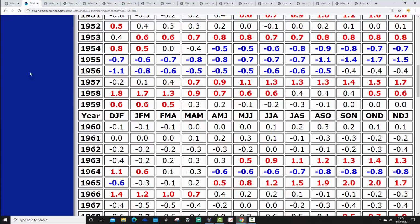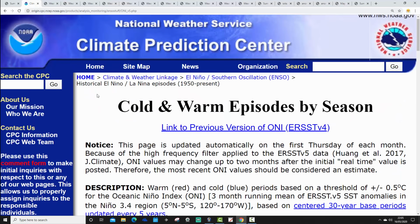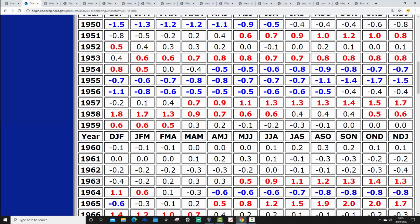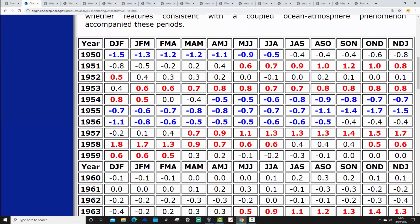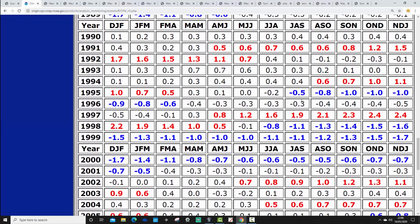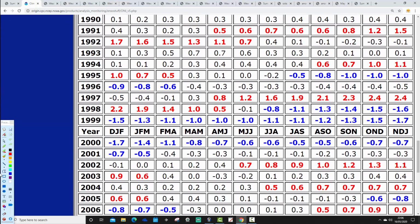So again, we're going back to this page, which is the cold and warm episodes by season page, showing each individual El Nino and La Nina event going all the way back to 1950. I want to focus on the year of 1995. Where is it? There it is, just there. So, this is how the winter of 1994-1995 comes out. Weak El Nino winter, up to 1 degree above average.